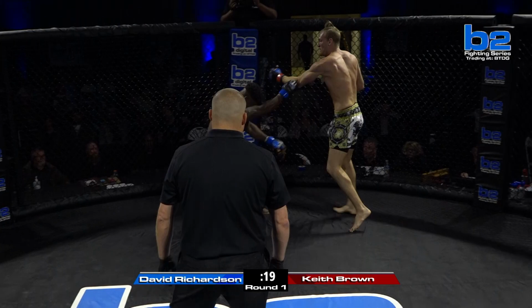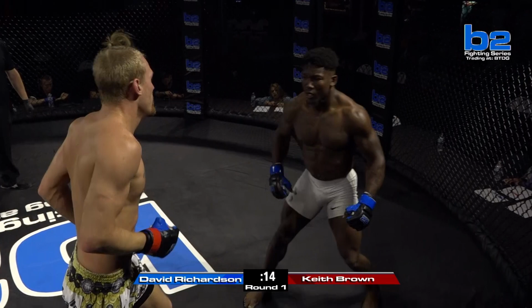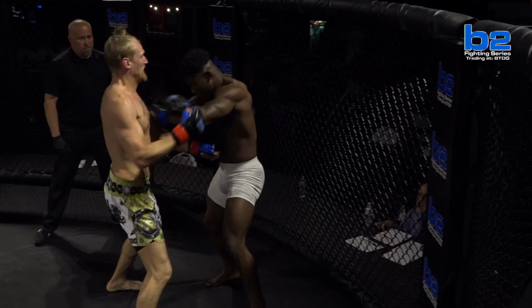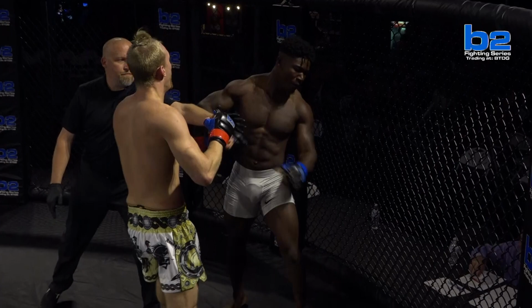All of these punches connected. None of them are very, very powerful. None's going to knock David Richardson out. But, of course, we've seen so many times, death by a thousand cuts. Absolutely. Very Diaz-esque, very just pitter-patter punches. But they add up. They create cuts. They create broken noses. And they really start to play a huge factor later on in the fight.